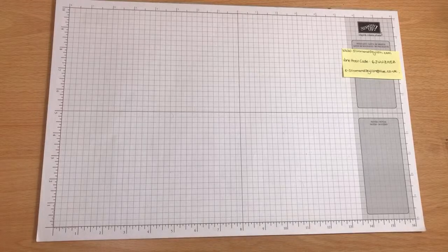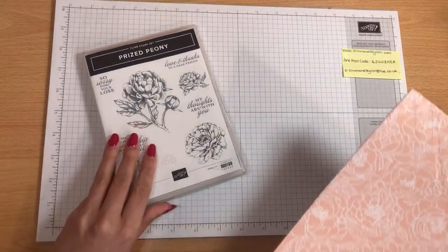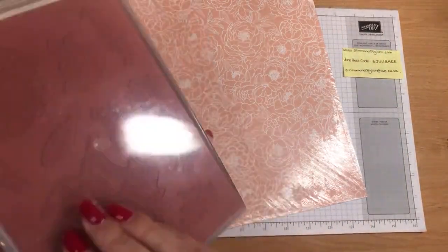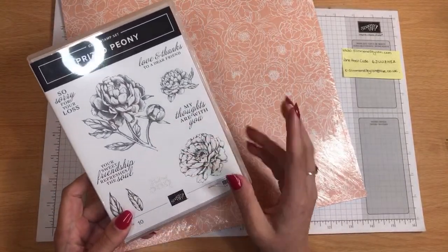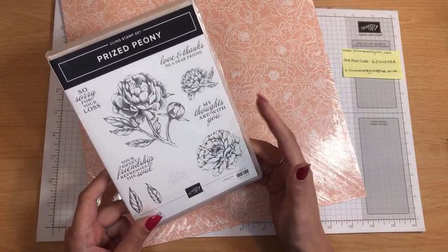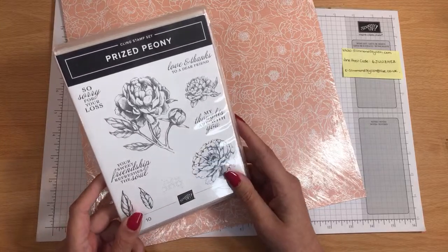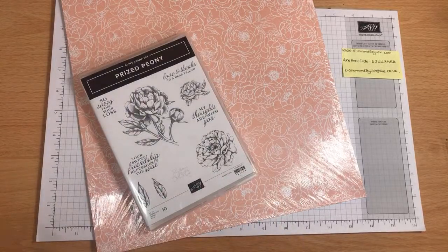So there we go. Next up, we'll delve in with a couple of the sweets. This one here I think is stunning. This is the prized peony sweet. So I have got the stamp, which is a cling mount stamp. There is a coordinating die in the catalogue to go with this. I chose not to get the die for this one. I got a die for a couple of the other sets instead, and I figured I'd fussy cut this one because budget wise I did go a little bit to town this time.